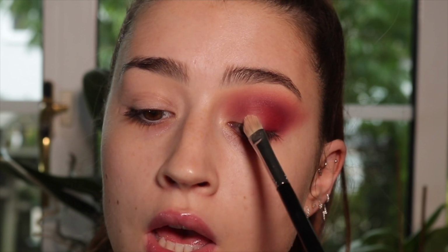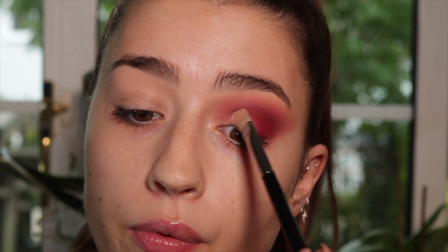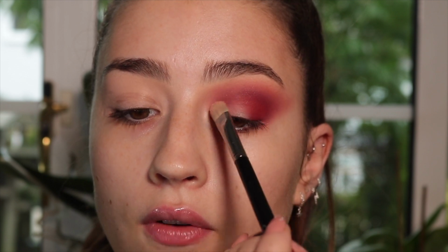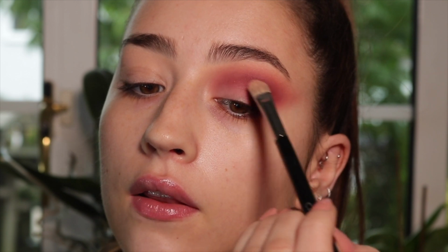So now I'm going to go back in with that brush that we used the P. Louise base on. This has got no extra product on it. It's literally just the brush. And I'm going to very, very lightly clean up this inner corner part of my eye with whatever's left over on this brush, because I want to put another colour here and I want it to pop more slightly. So I'm just lightly cleaning that off.